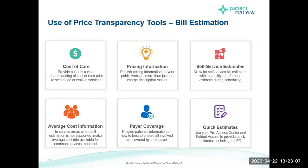The role of price estimation tools, and those have been on the market for quite some time. Price estimation adds a tremendous amount of value, but you want to be able to use it correctly. Lots of price estimation tools on the market will let you do estimates based on the primary CPT code. You enter a CPT code, it looks at your CDM.